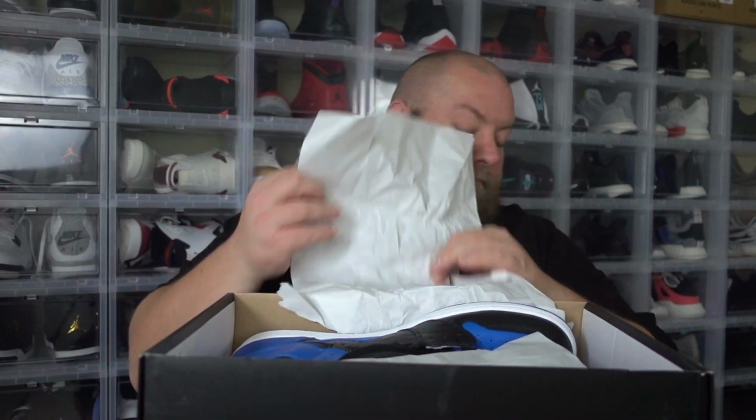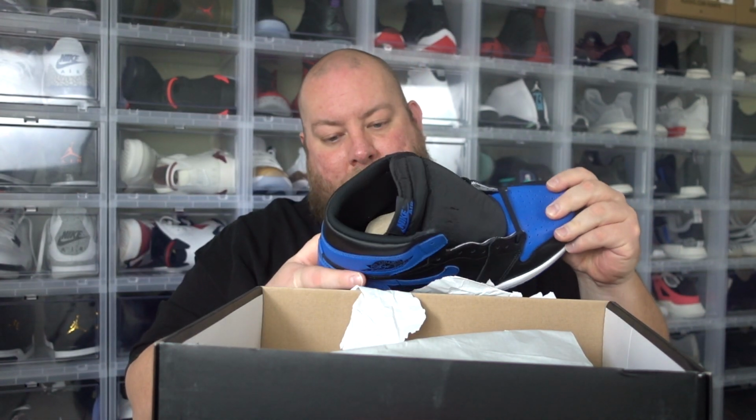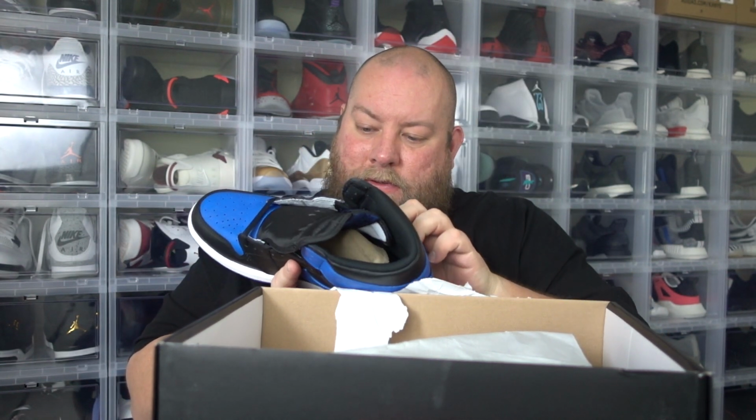So far, presentation's good. I know these Royal Ones, the leather quality on these things is very spotty. Some pairs have really good leather on them, very tumbled, very soft, very nice. Other pairs, the leather quality, I guess, is flat, feels cheap. So let's see. Hopefully, I got a nice one. Right shoe. Leather on this one is very tumbled, very soft. At least the right shoe.